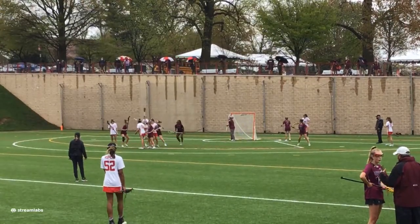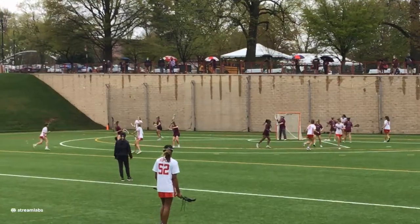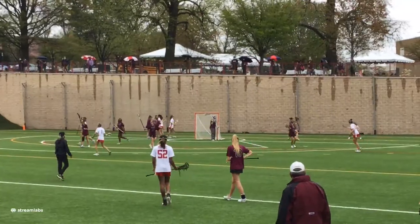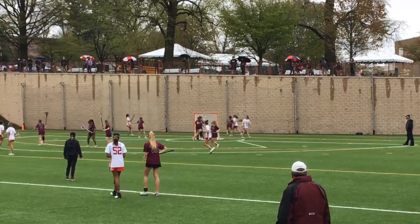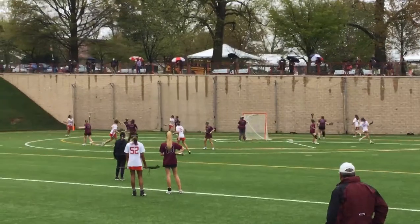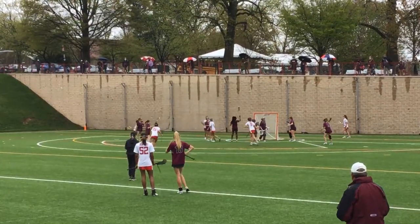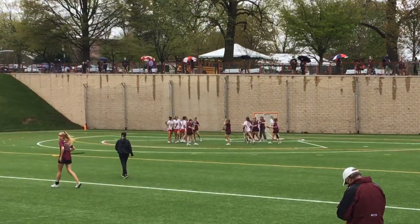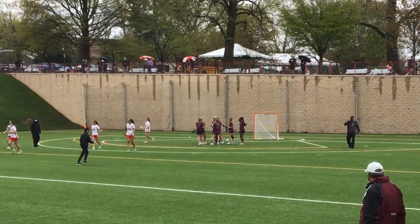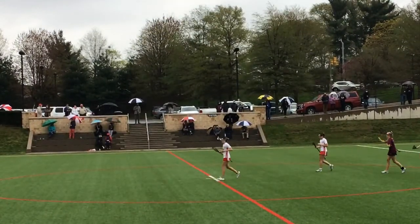Looking for some cutters. Pass up to freshman Amelia Giese. Reds have it behind. Shot scored by Madison Goldstein. Madison Goldstein will be continuing her lacrosse career at Denison University in 2 years. Just a junior now. The Reds have tied it up with a score of 3-3. Just under 10 minutes left in the half.